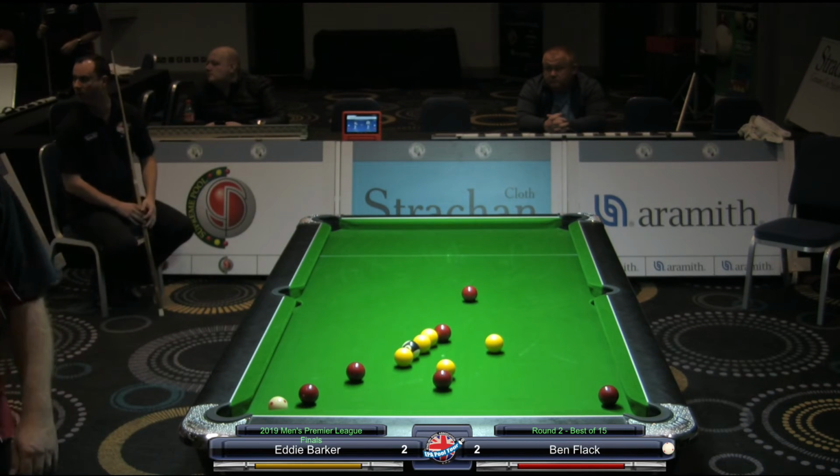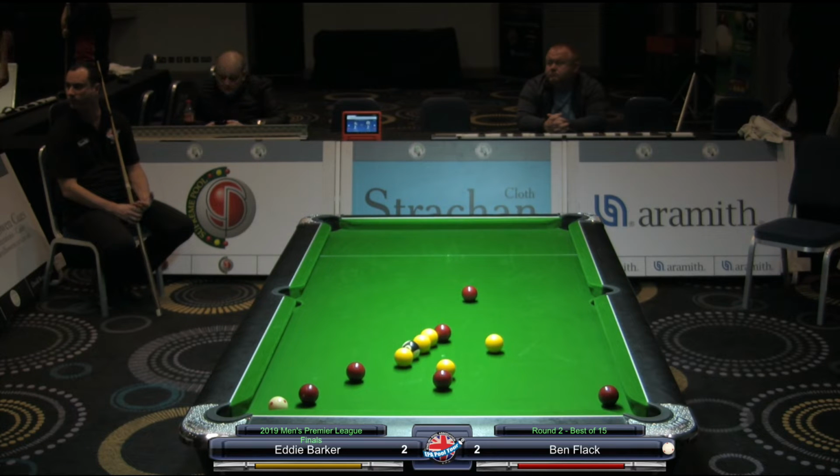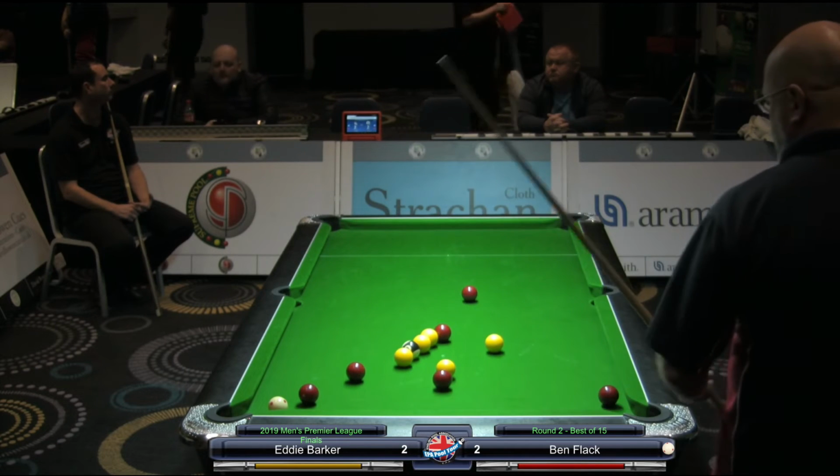Could elect to play a red instead from where he is, but the options there are pretty limited. He can't see enough of the one over the right-hand corner pocket to pot it and get into the cluster. Could play the red nearest the cue ball, just use it as a way of splitting the cluster up, but you'd be trusting to luck a lot with the position.